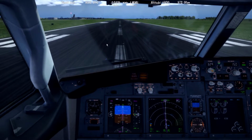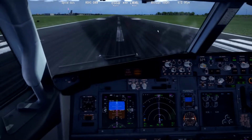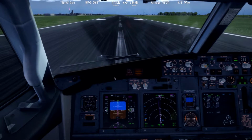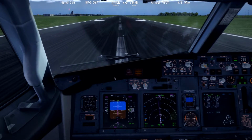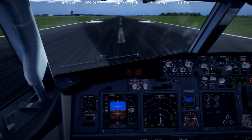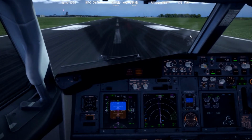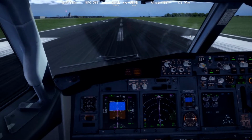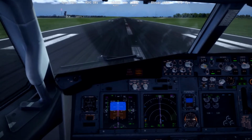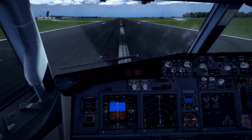Alright, the weather just changed or something. Okay, landing lights. Let's set 40% N1. Engines are stable. Thrust is set.